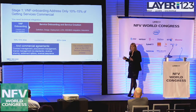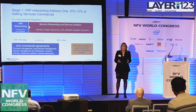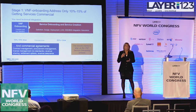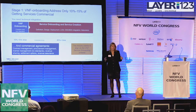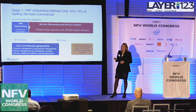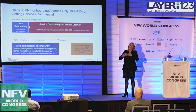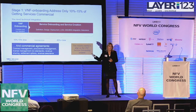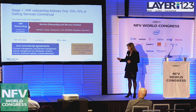But it's not just about service onboarding. It's about all the commercial agreements you need to put in place. If you've got a lot more partners you're working with, you need commercial agreements, revenue share agreements, and revenue settlement agreements. You need to do things like license management, which is completely different in the virtualized world than it was in the physical world, so we'll talk through that as well. Now, there are no standards for this right now. There are some standards bubbling up, and there are different service provider and vendor communities working towards fixing this, and it will get solved. It has to get solved because this piece absolutely has to be automated. So we'll get there.